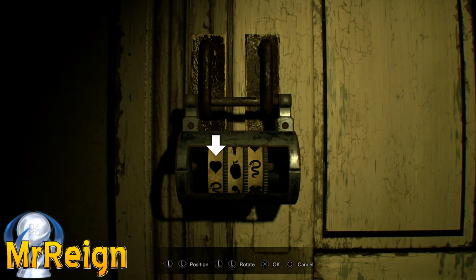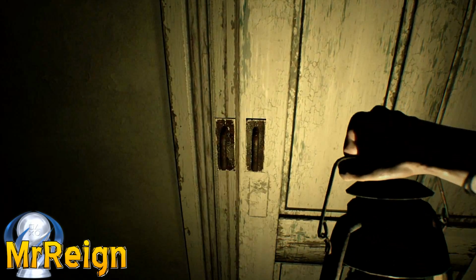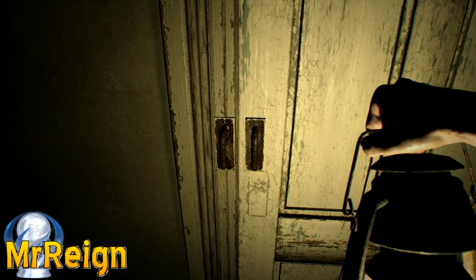So the apple is on the spoon, the snake is actually still coming, and that weird Fallout 4 robot looking thing is on the wine bottles against the wall. And there's your code to get in.